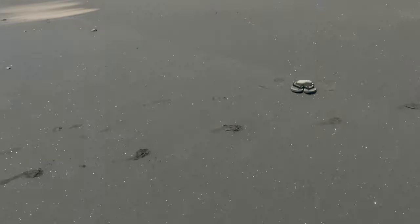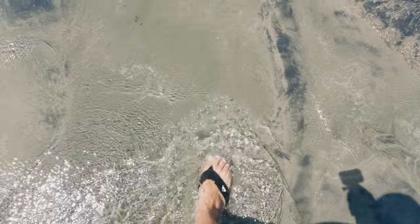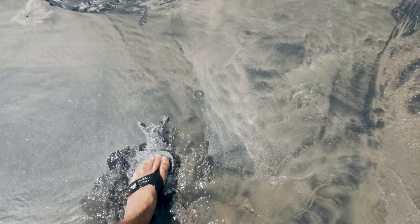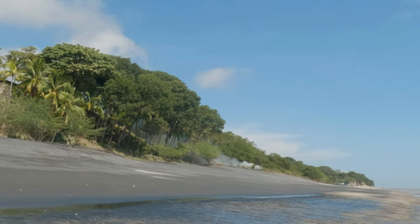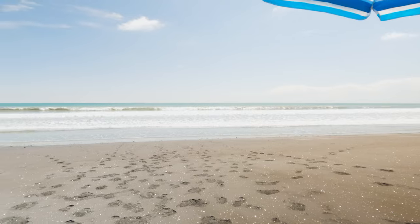Only bad thing is, on a black sand beach, the sand is extra hot. So I left my flip-flops over here, because it's no fun having burnt feet. This water right here is literally bath water. It's that warm. Woo! So check out the waves, man. Beautiful.